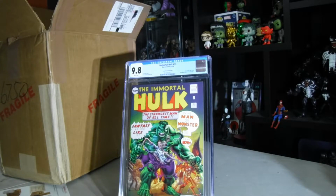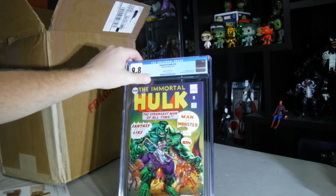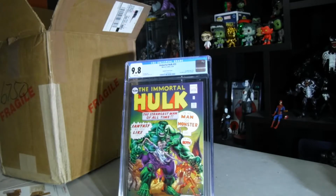Now, this is a pretty new book. This one just came out actually in May. Well, that must be the cover date, because I submitted these in April. And just so you guys know how fast they're going right now, they received these books on May the 1st, where they were received at CGC's offices. And I received these today, May the 26th. And that's with the delay.